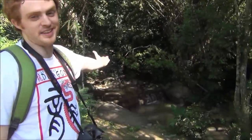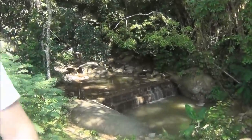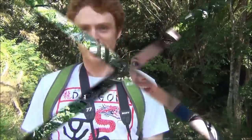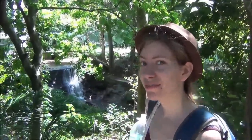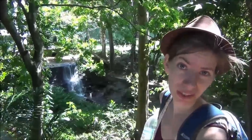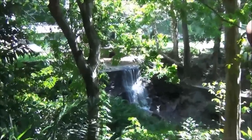We've been on a quest for the main waterfall, and just as soon as we thought we found it, it's this humble little thing. Wow! Impressive! Amazing! This one is still not what I envisioned, but I think it could be it. Looks a bit more grand. What do you think? Maybe.